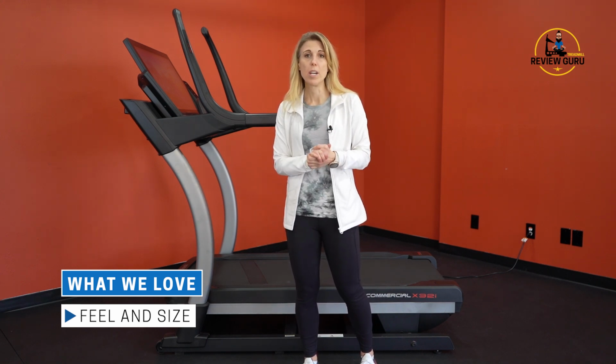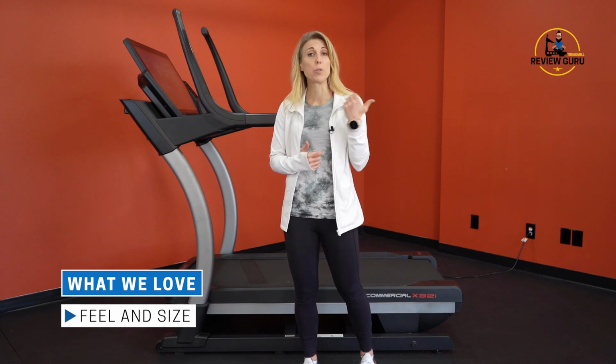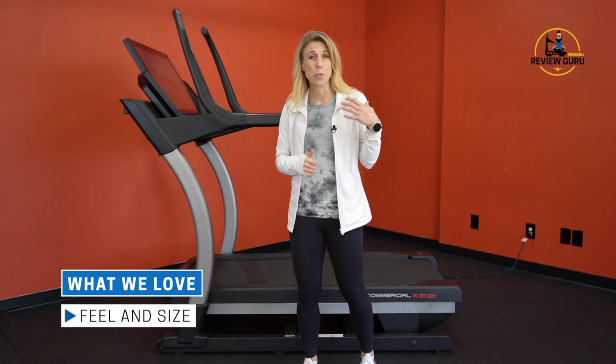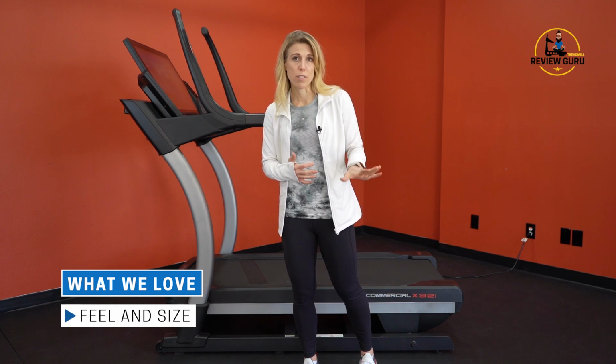The 4.25 horsepower motor will support pretty much any training. So if you want to do longer distances, if you have multiple users, if you like to do sprints and other high intensity work, this machine will support you just fine.